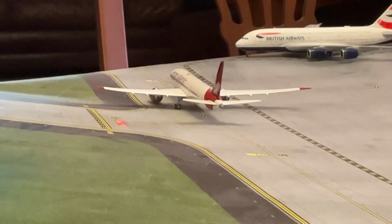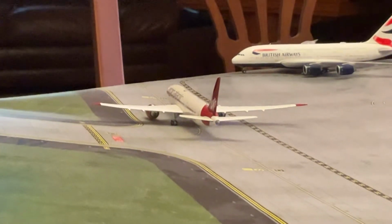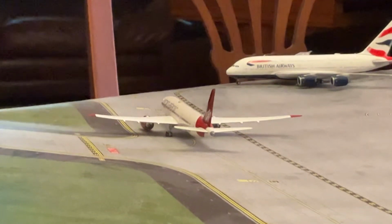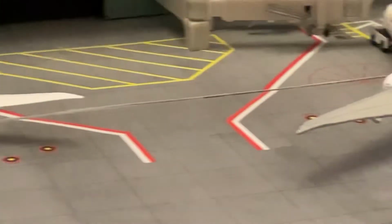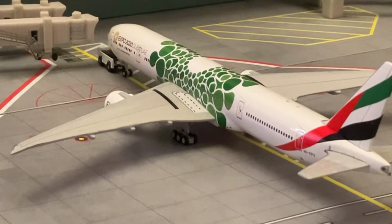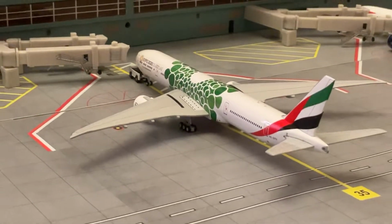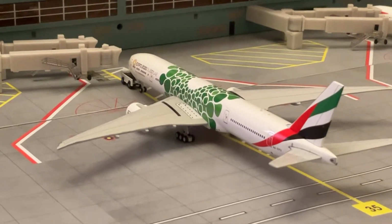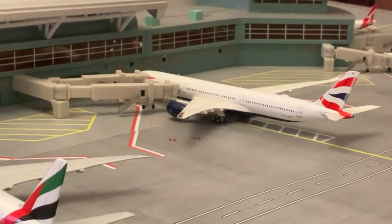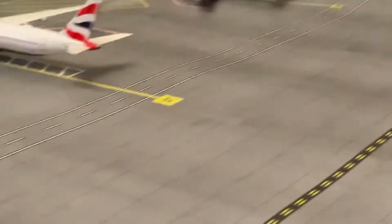Taxiing off the runway, we have a just landed Virgin Atlantic Boeing 787-9. He's going to be heading out over to the remote gates on the other side of the airport. Right over here, next to the 787, we have an Emirates Boeing 777-300ER in the green Expo livery for today. He's also doing a triangular route, except through New York. Over here, we have a British Airways Airbus A350-1000. He just arrived from London. He'll also be heading out to Manchester.